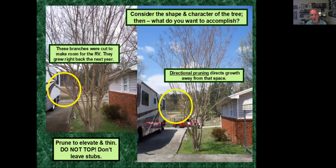But now this homeowner called me and said, we cut this thing back every year, and every year it comes back and scrapes our RV. Every time we pull in here, we scrape the RV. I want to get rid of this tree. She doesn't. We'll prune it away from the RV.